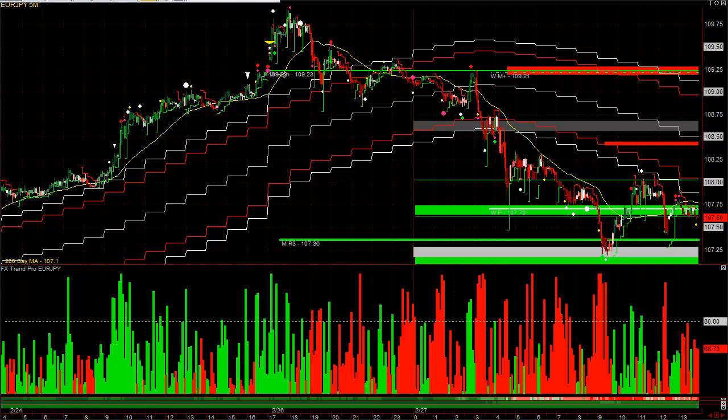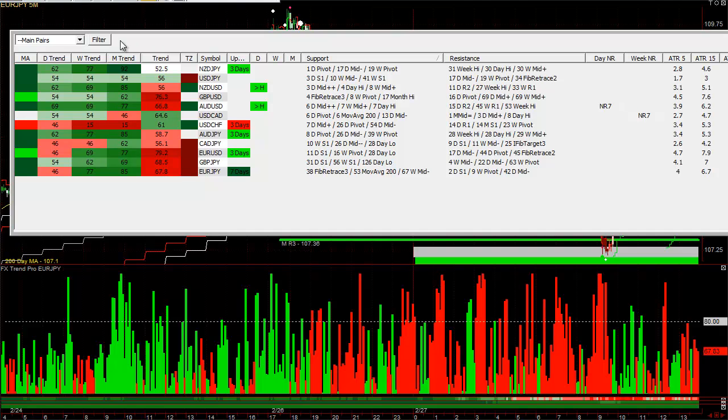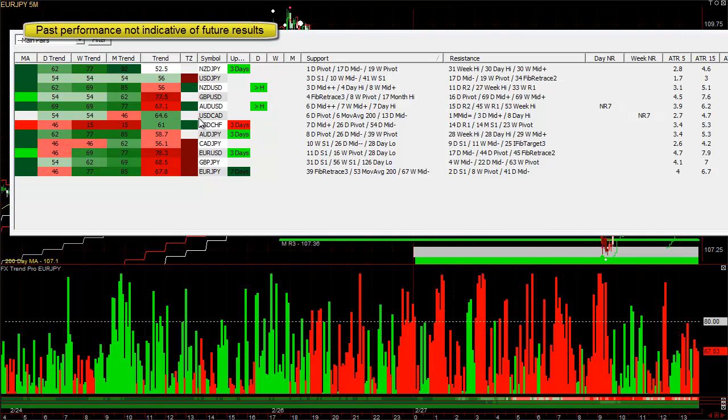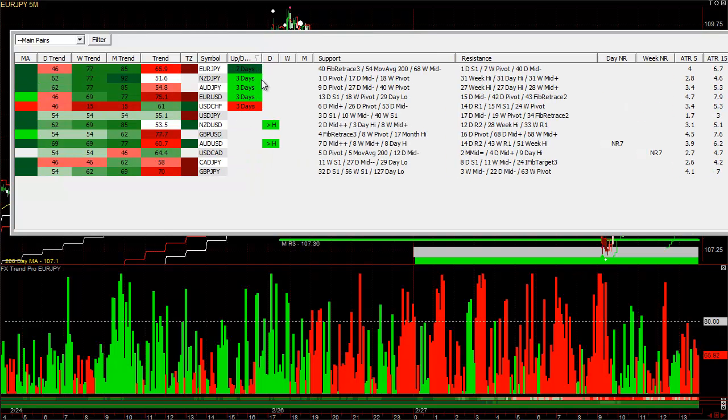One of our tools is the FX total view, and this is kind of why it doesn't even fit all the way on my recorded screen here. But one of the things that I like about it is it has a column called up, down, and how many days. If any currency is up or down 3+ days in a row, it shows up here. And I prefer ones that are up 4 or more days.